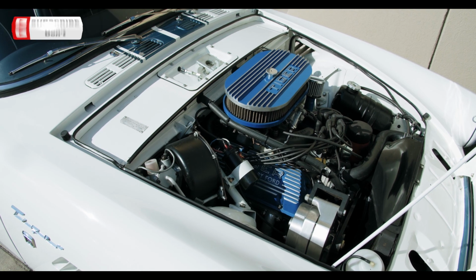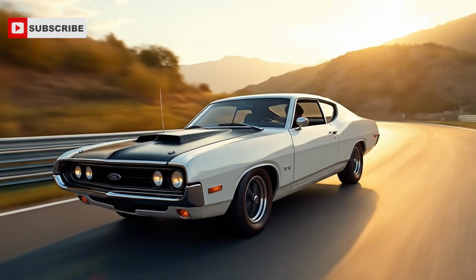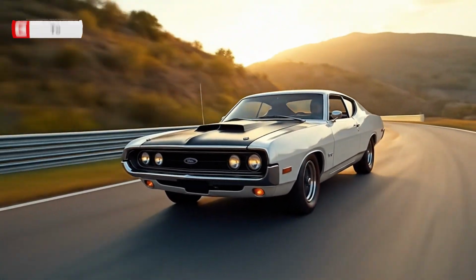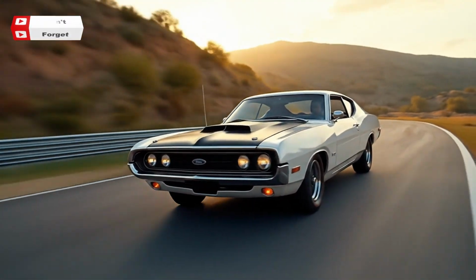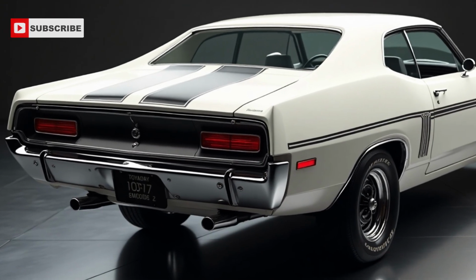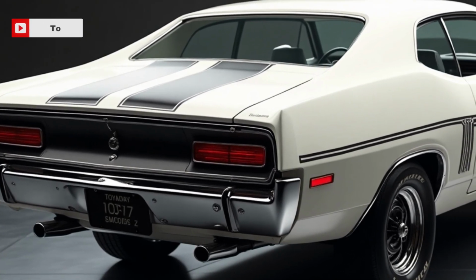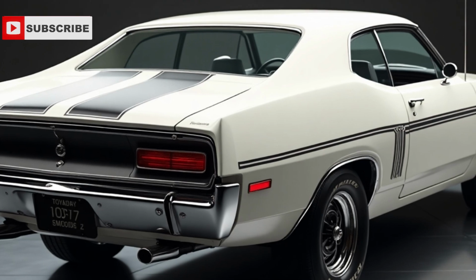Under the hood, a 428 Cobra Jet V8. This beast pushed out an advertised 335 horsepower. But most believe it was making closer to 400. Paired with a heavy-duty C6 automatic transmission and a 3.25 rear axle ratio, it was built to fly, literally. This wasn't a quarter-mile bruiser. It was a 200 miles per hour bullet built to dominate superspeedways like Daytona and Talladega.